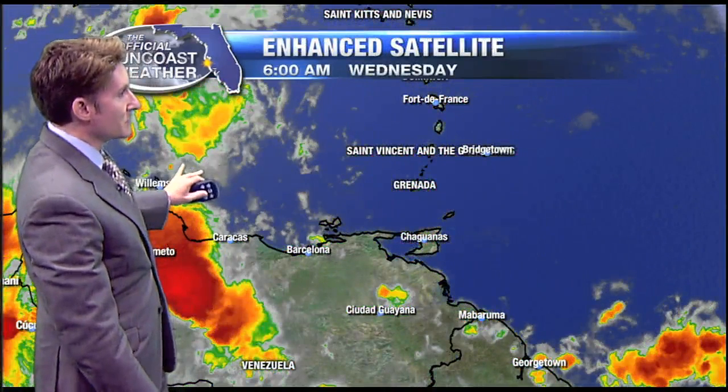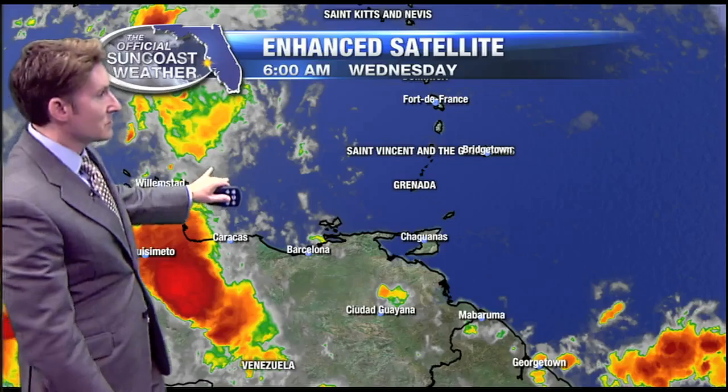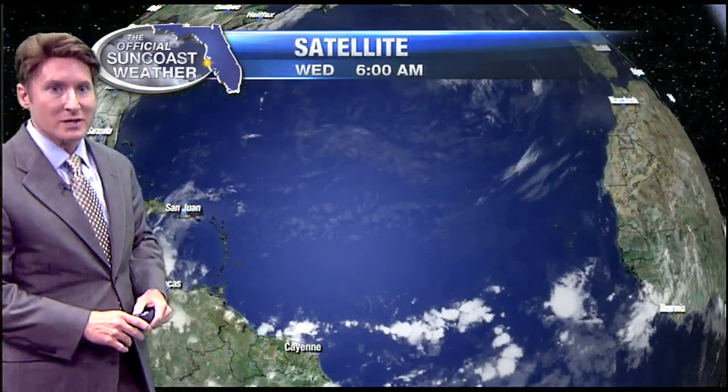Another tropical system was Brett here in the Windward Islands, edging into the southern Caribbean. This has now been sheared apart and just a thing of the past right now. The rest of the tropics are quiet at this time.